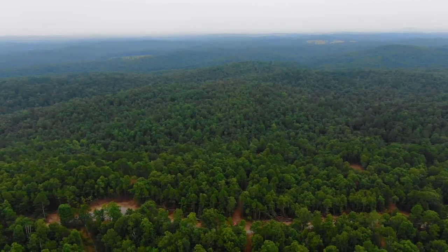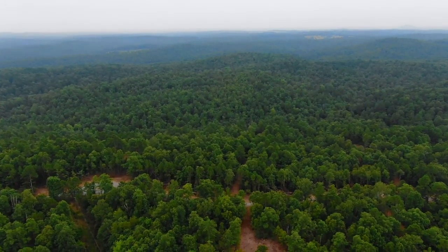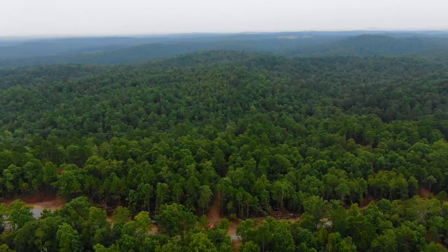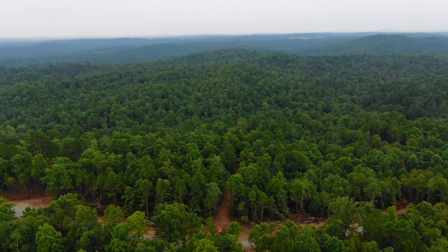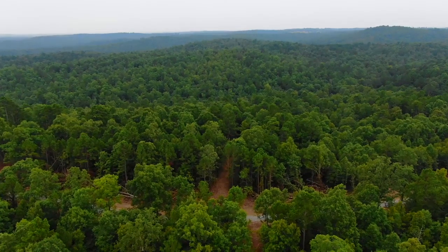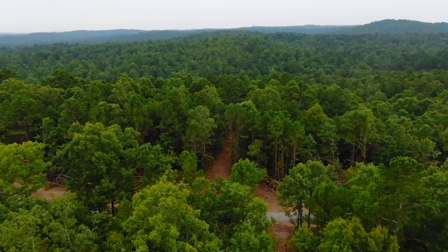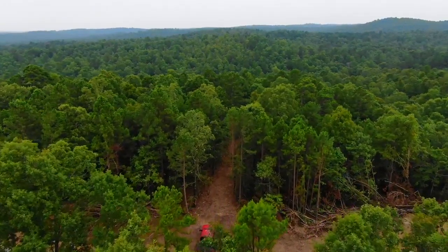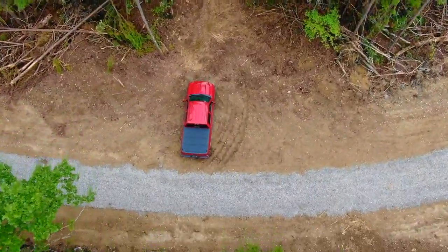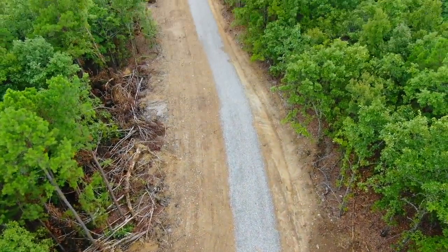The deer and the turkey population is phenomenal out here. With a tract of this size, even without doing any kind of wildlife management, you're going to have quite a few deer and turkey on your property. If you ended up wanting to do some food plots or even just salt licks, something to entice them, you would certainly have your own private, almost wildlife sanctuary out here on 53 acres, 53.85 acres.